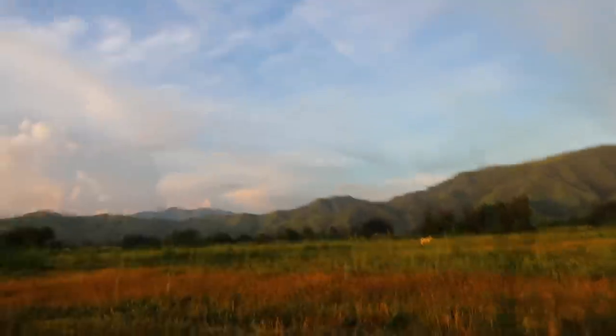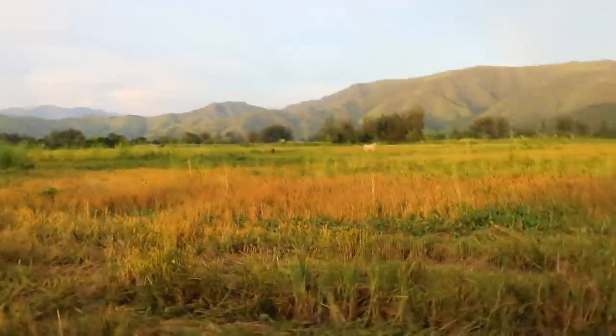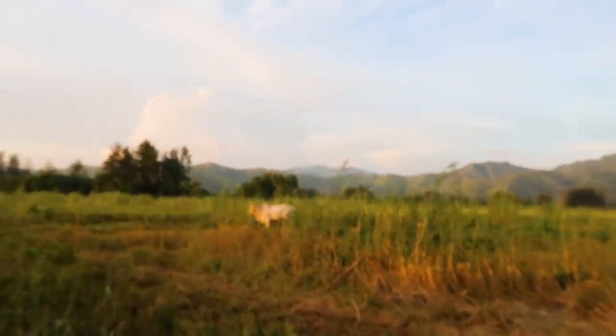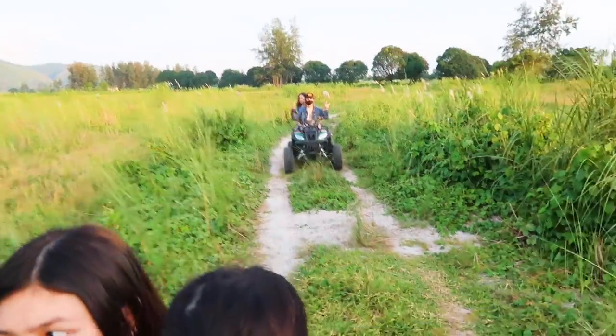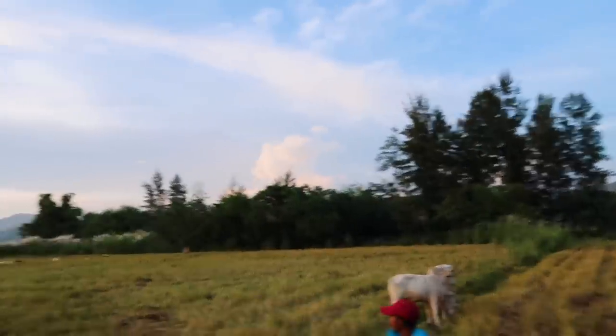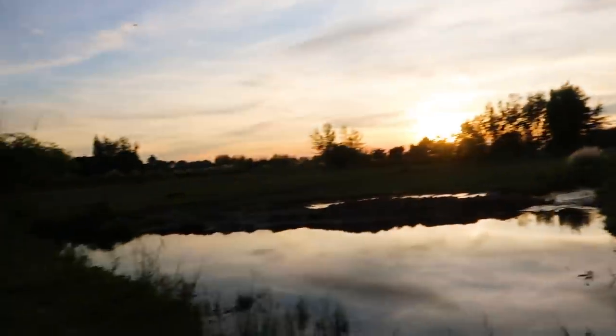Hey, they're harvesting more cows. Shout out to all of the farmers out there. Great job for your hard work. And look at this. And another pond. Look, queen. Look. Like, who wouldn't want that view? Hi to the drone.